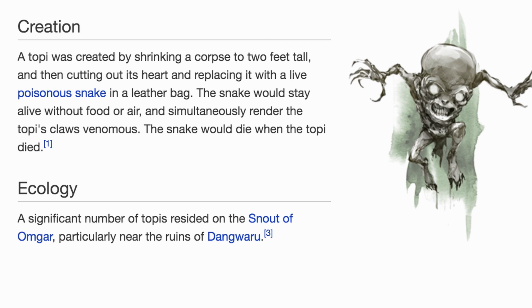The Topi were created by shrinking a corpse to a size of 2 feet tall, and then cutting out their heart and replacing it with a live poisonous snake in a leather bag. The snake would stay alive without food or air and simultaneously render the Topi's claws venomous. The snake would die when the Topi died.